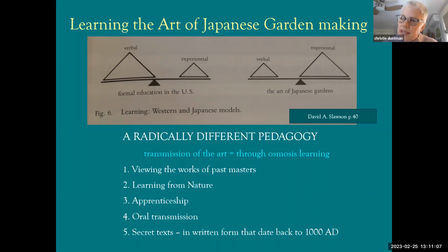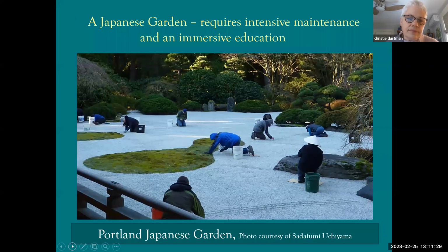Whereas generally in the West, the way that we learn is by sitting in a classroom and being talked at. It's verbal education that we receive primarily in the West, as opposed to experiential. So there's really a key difference between the two different ways of learning.